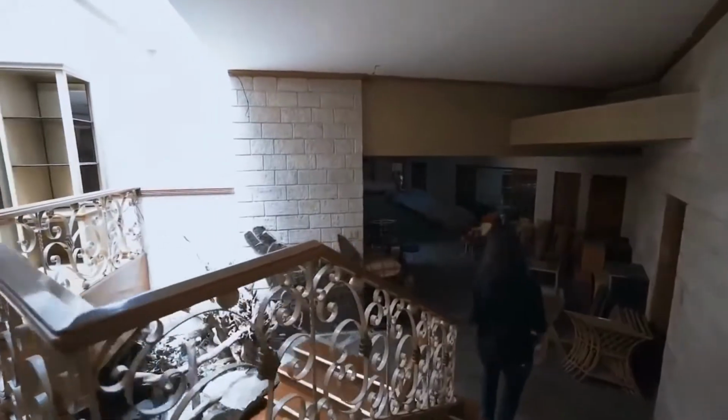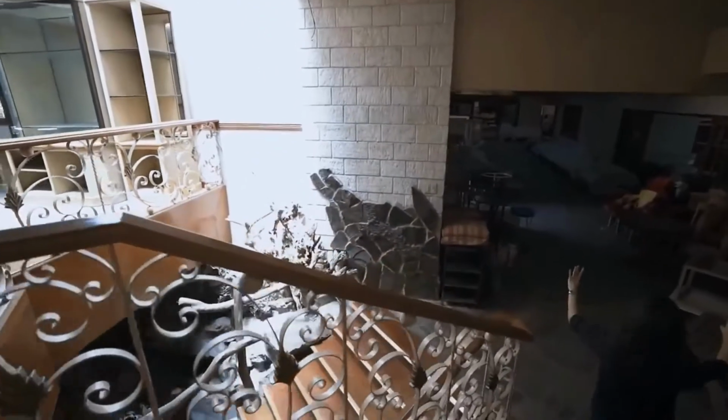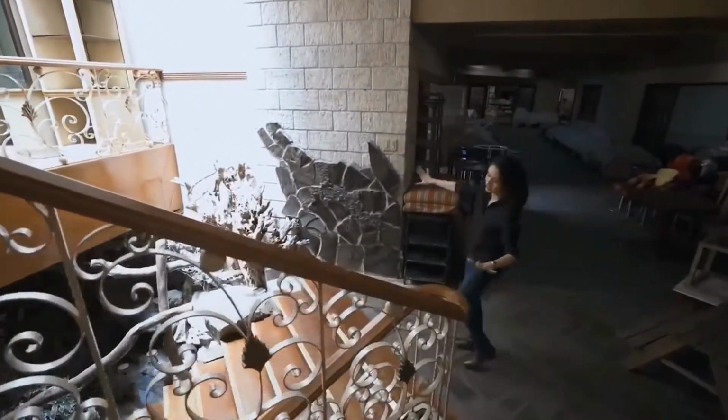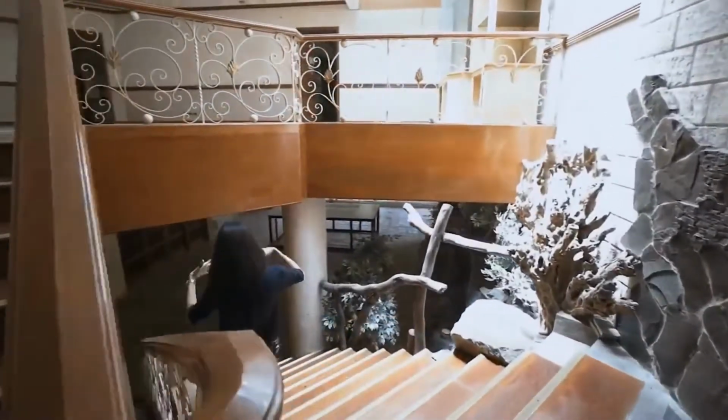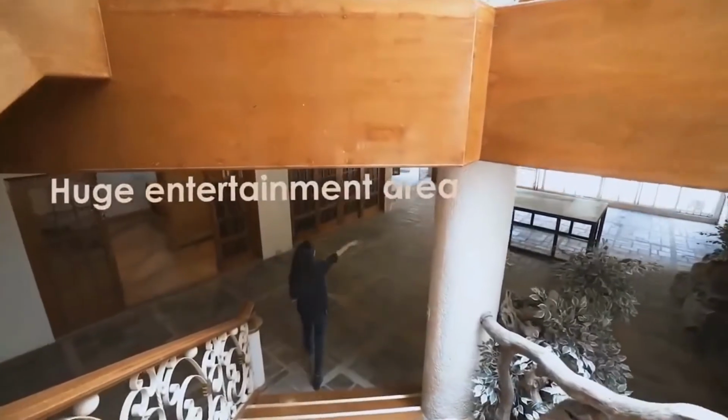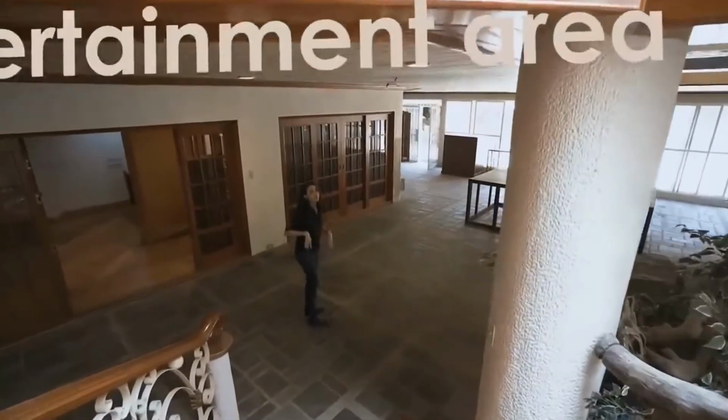Okay, so then from here, you can see your main hall again, and then curve down here to see your sort of entertainment area. You have an instant view of your swimming pool. I don't know kung kita siya sa video. All of these windows, you can basically slide open by the pool.